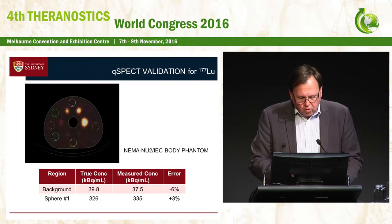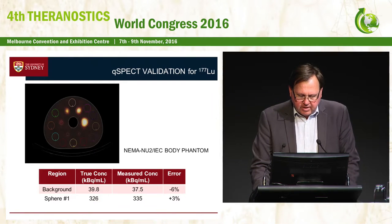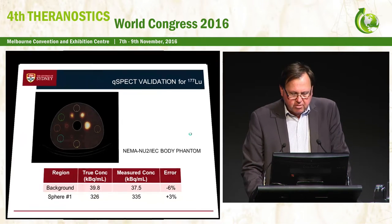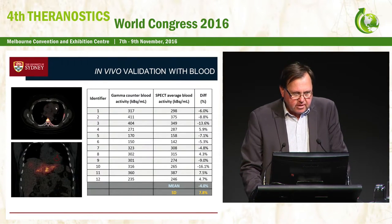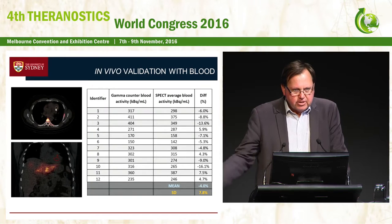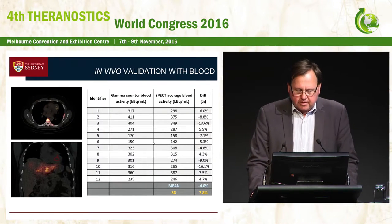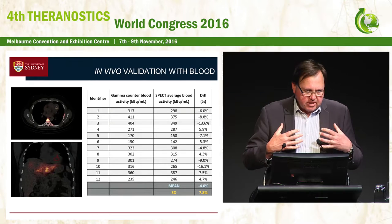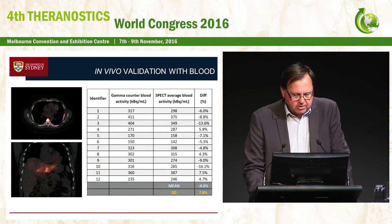And we've been looking at some performance parameters for that, as physicists like to do, and you can see that we can actually get quite good quantitative values for reconstructions in phantoms with lutetium, with sort of therapeutic amounts in the phantom, but we also like to validate these in vivo, and here we're looking at the concentration in the contents of the left ventricle compared to a venous blood sample taken during the SPECT acquisition, and you can see that we can actually get a fairly good agreement between those two measures, indicating that even in vivo, in a very non-homogeneous area of attenuation of the body in the thorax, we can still get very good quantification with lutetium-177.